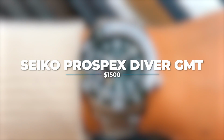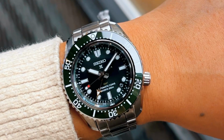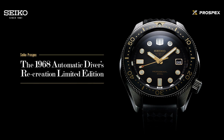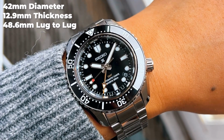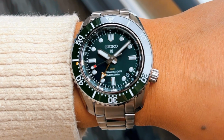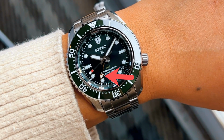Number 4 is the Seiko Prospex Diver GMT. Seiko came out with their Prospex Diver GMT this year in a 1968 reinterpretation case, 42mm case in stainless steel with a 12.9mm thickness, which is actually really proportional considering that it has a third GMT hand.